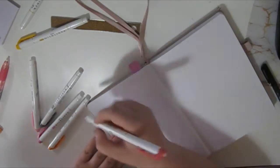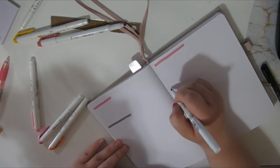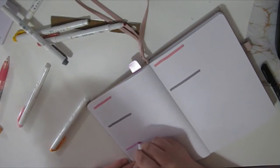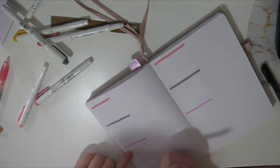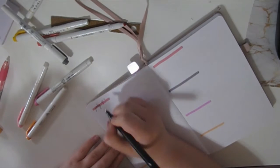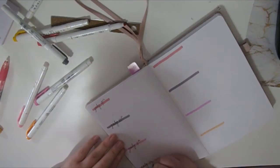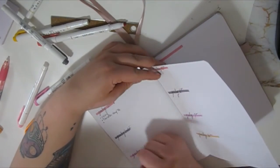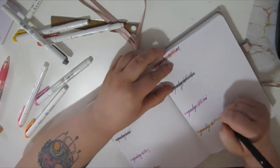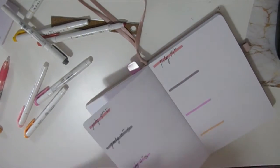I like this. It's simple, but it has the colors in it, and I can make as many notes as possible. Right now in July, it might not be that I need that much, but I like this style. When it comes to September and I'm back in school, I really think that I will need this. So yeah, I'll just leave you to watch the end.